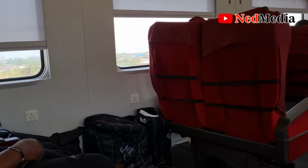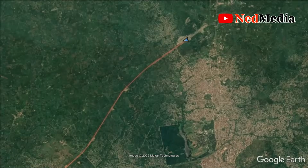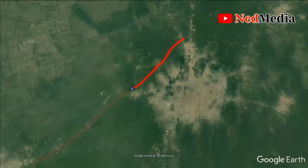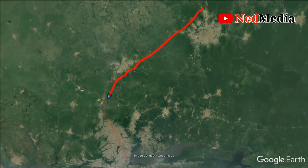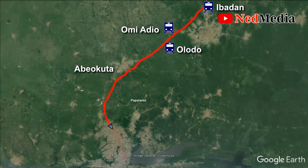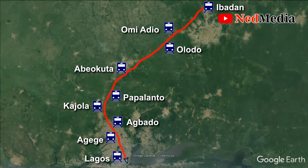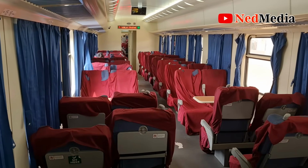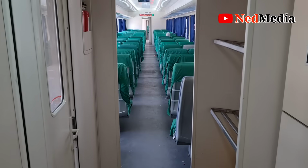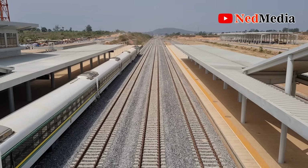By the way, the first class ticket costs 6,000 naira. That's about $12 for a distance of 155 kilometers. Those living abroad can make comparison to know if it's affordable or comparable, although purchasing power in Nigeria is not the same as some European and American countries. The business class ticket costs 4,000, which is about $8, and standard class costs 2,600 naira, about $5.